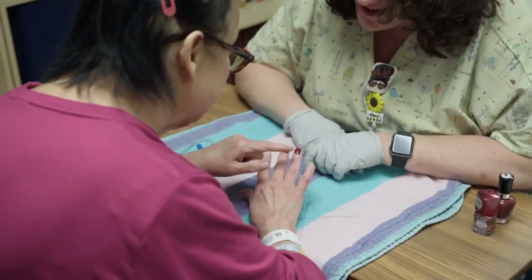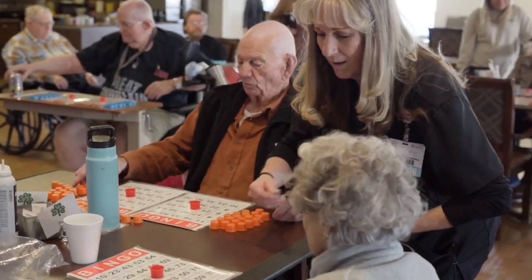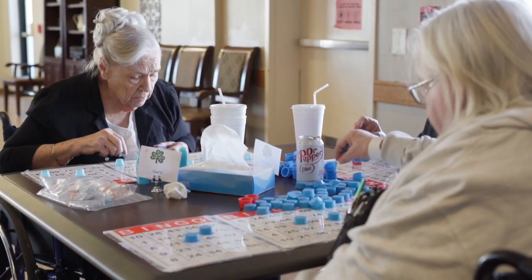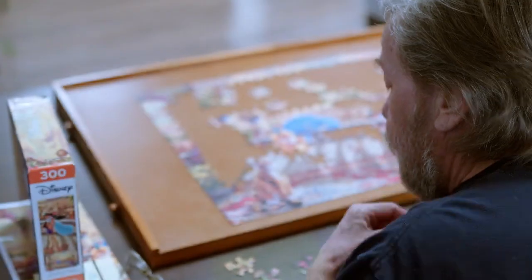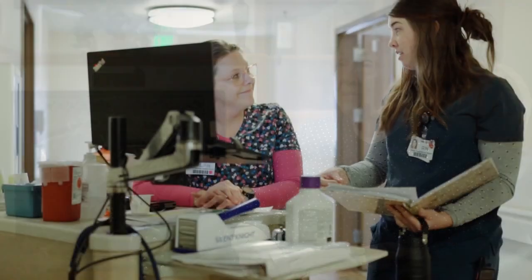Twice a day, every day, people have an organized activity that's always interesting. Everybody loves to play bingo. We play it 3 times a week here. We also have ceramics that you can paint. Really pleasant to live here. It's a good place to be.